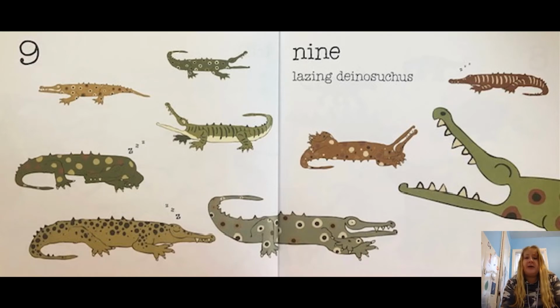So 9. 9 lazing Dinosuchus. Let's count them. 1, 2, 3, 4, 5, 6, 7, 8. Uh-oh. Is there one behind me? 9. Here he is, little sharp teeth. They look like alligators, don't they? Or a crocodile? Yeah. Chomp, chomp, chomp.